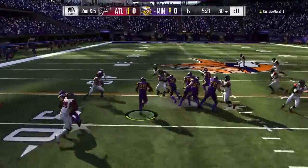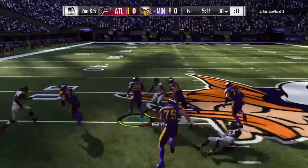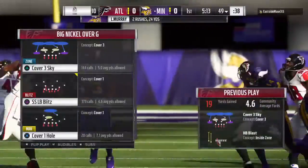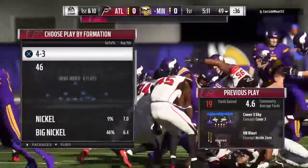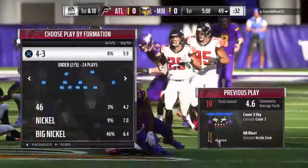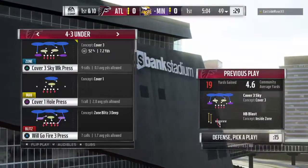That was a 2nd down run for Murray. And getting this just shy of midfield, they'll spot it at the 49. That's good for 19 and a first down. It looks way too easy right now. 2 carries, 2 straight first down runs.